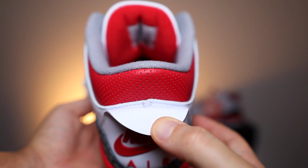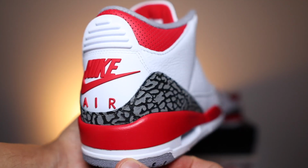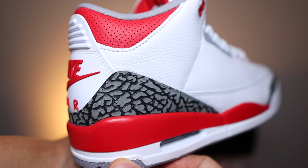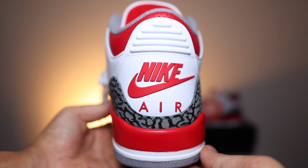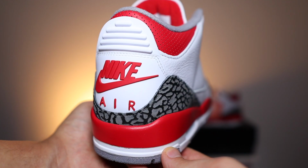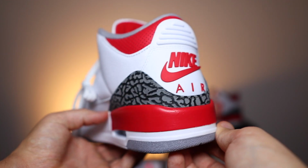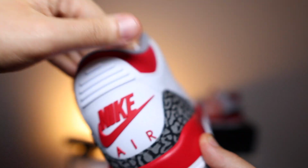Now we've got those perforated holes to that leather panel towards the ankle collar, which does give it a lovely contrast to the white. Now the bit everyone has gone crazy about, and of course it's the Nike Air at the back. And you just can't beat it on a Jordan 3, the Nike Air at the back. I guess you could say the fragments, but the way it discolored, nah bruh, not me. The Nike Air just hits differently in my opinion.